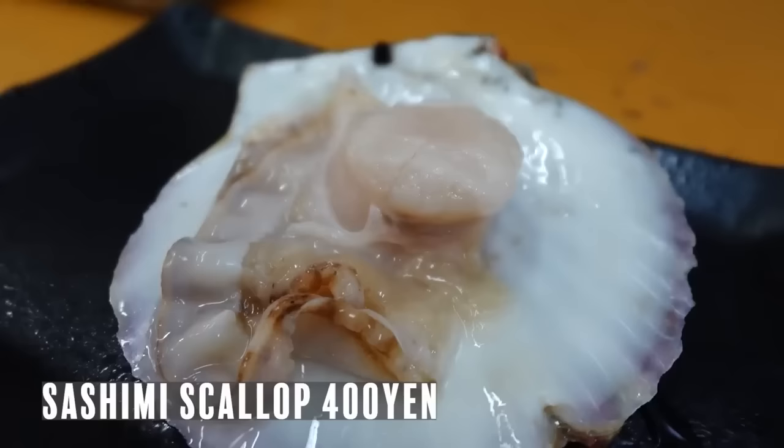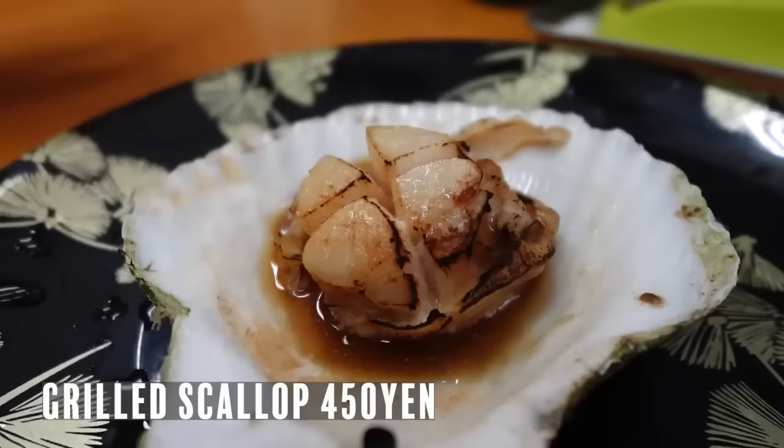Today we bought two scallops. Mine is raw sashimi scallop. Right, and mine is grilled. The way they charge you here, it was 350 yen per scallop. If you want sashimi, it's an extra 50 yen because the guy has to cut it up. And mine is grilled, so this was an extra 100 yen. Still very reasonable for fresh seafood, especially in this area.